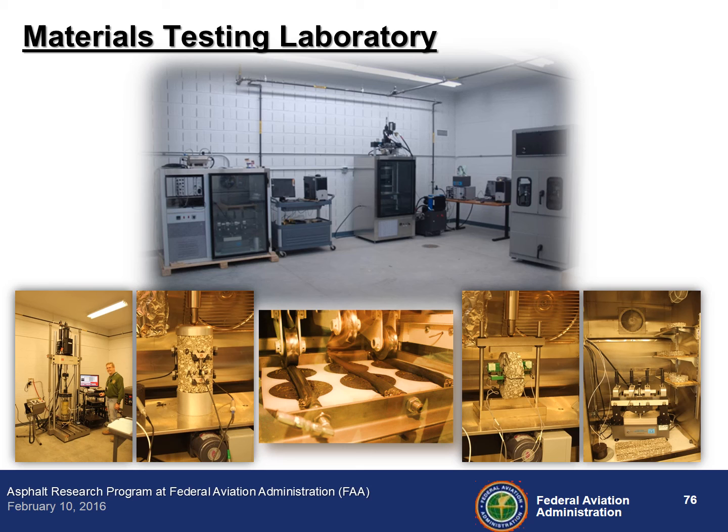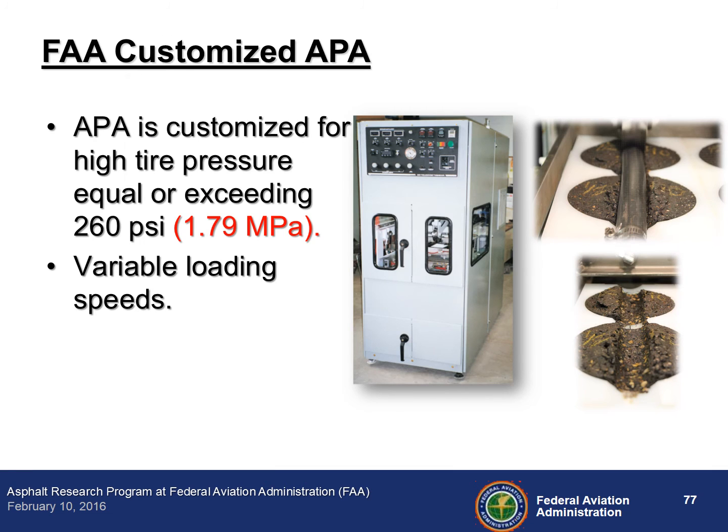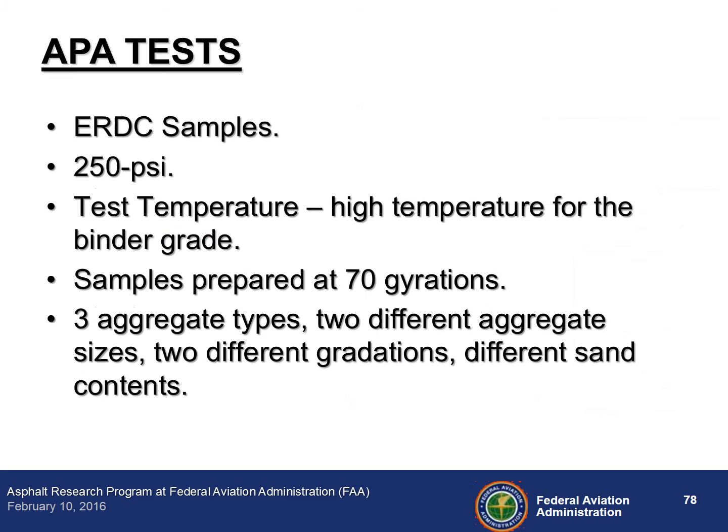And then similar thing with our asphalt pavement analyzer. If you remember, the asphalt pavement analyzer typically had 100 psi tire pressure. We work with the manufacturer, so in our version, we can apply 260 psi hose pressure, more representative of aircraft type loading, because we are looking at a simple performance test that you can do in a short amount of time and tell whether the material can be placed on an airport or not.